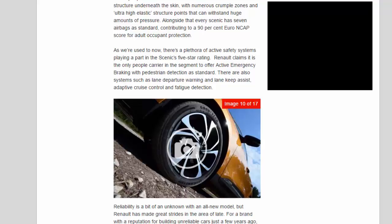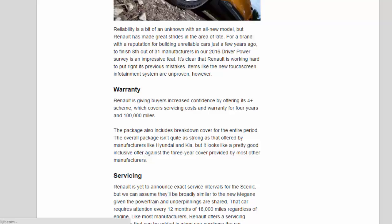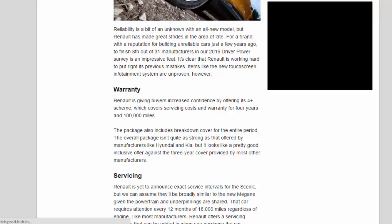Reliability is a bit of an unknown with an all-new model, but Renault has made great strides in the area of late. For a brand with a reputation for building unreliable cars just a few years ago, to finish 8th out of 31 manufacturers in our 2016 driver power survey is an impressive feat. It's clear that Renault is working hard to put right its previous mistakes. Items like the new touchscreen infotainment system are unproven, however.